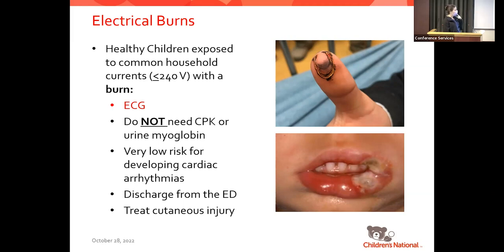The child below, just something to think about, is someone that we would have plastic surgery see because of arteries around the mouth, high risk for bleeding.